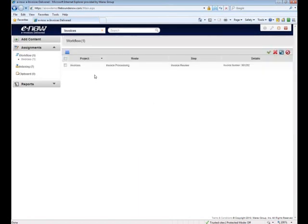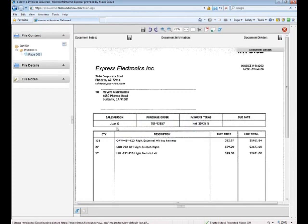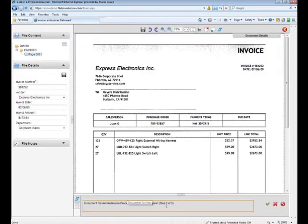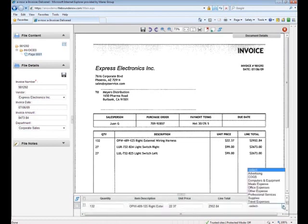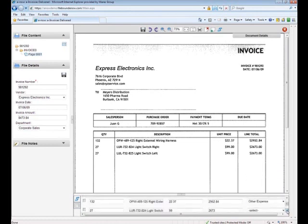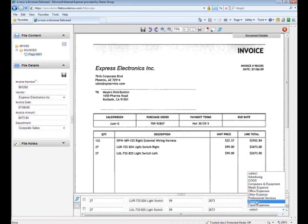So if I choose process content, you'll see with the user that I'm logged in as, I have one invoice here waiting for me for processing or approval. So if I choose that invoice, I'm going to be brought back into the viewer here. You can see I'm on step 1 of 3. If I switch over here, I can now assign those GL codes. The great thing about the GL codes, as well as the drop-down list over here, the vendor information, is that we import this directly from your accounting system, so it's all stored and updated from one source.